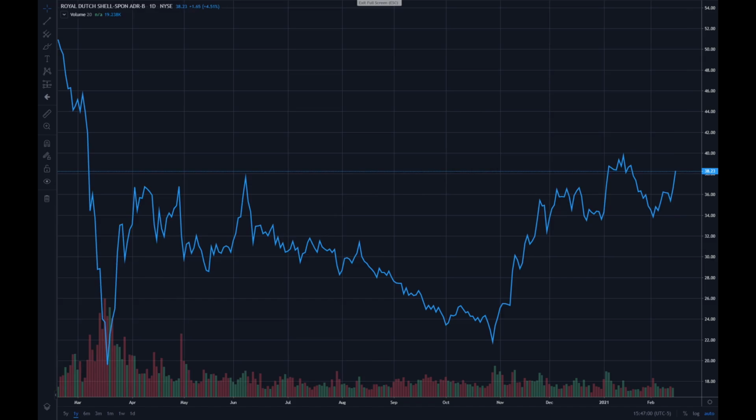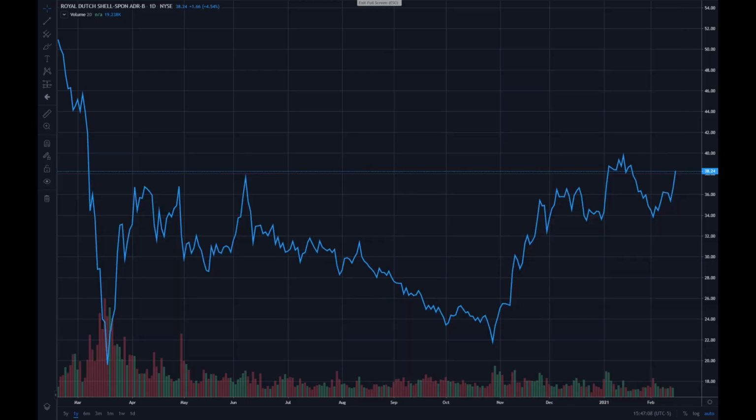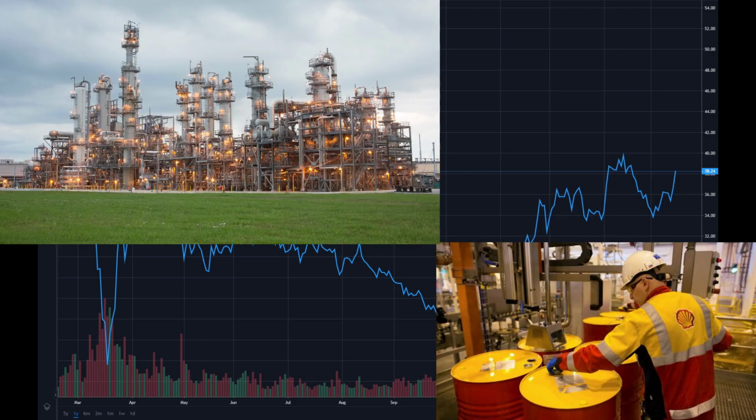The upstream segment is engaged in the exploration for and extraction of crude oil, natural gas and natural gas liquids, and the marketing and transportation of oil and gas. And the downstream segment is engaged in oil products and chemical manufacturing and marketing activities.